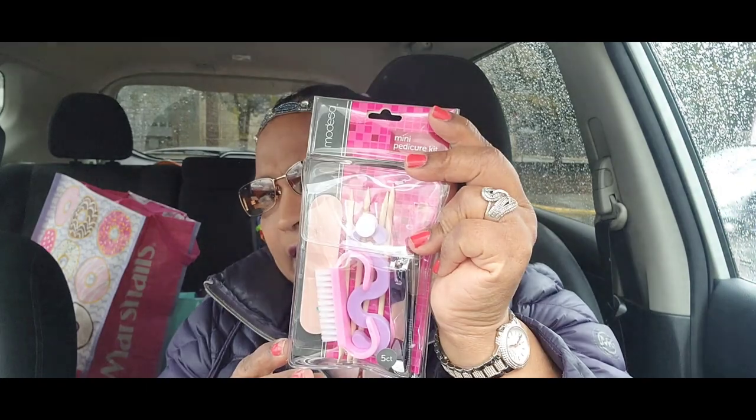Okay, and I found this Modesso mini pedicure kit, and this is what it looks like. This is a five piece. Actually, it's really, really beautiful. It's got a brush, a toenail clipper, and it's really pretty. So I got a few of these. If you're looking for them, I believe it's from Dollar General, and they were $3 at Dollar General.